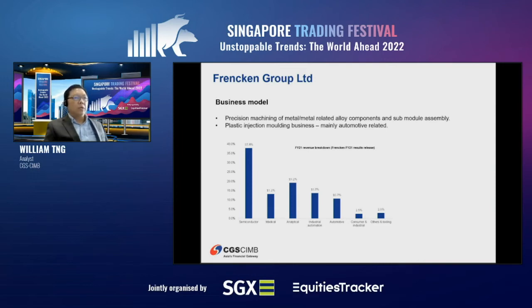Why I put this slide here is to highlight that automotive, that 11% that you see down there, is mainly a plastic injection molding business, and it's one of those legacy businesses that they have. The difficulty here is that they don't have the scale, so it can be quite price competitive. Without the scale, they're not able to offset the price competitiveness with the volumes required. How they try to overcome this is through a lot of cost measures, productivity, as well as trying to do things differently.